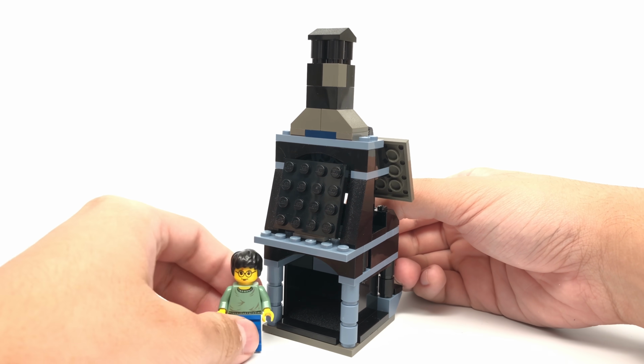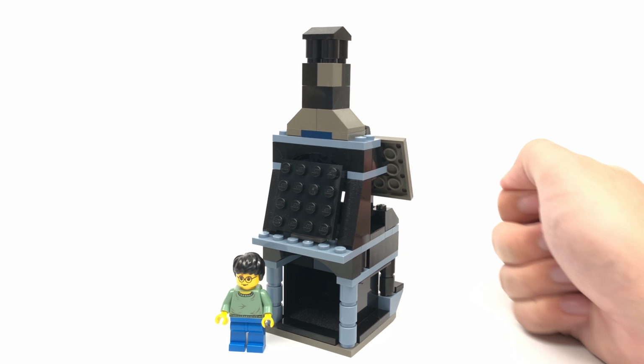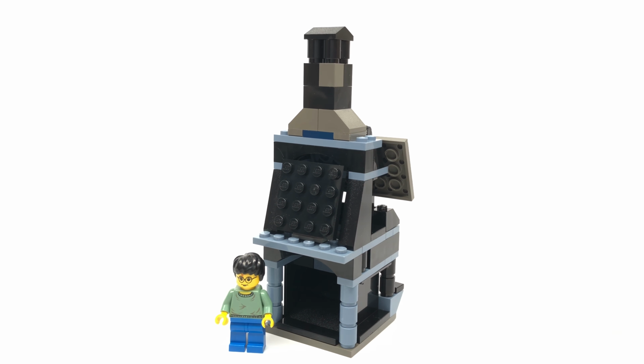I love how that works. It's relevant to the movie and everything like that. So that's it for now. Let's take a look at the packaging and then the final verdict.